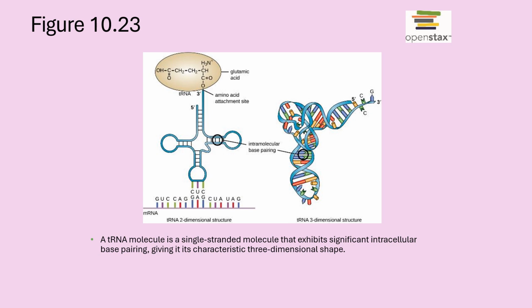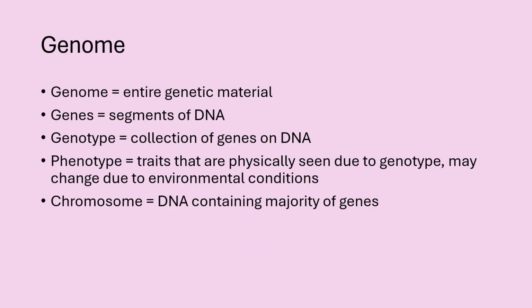So way down here on the bottom is your messenger RNA, or your mRNA. And then this structure right here is the tRNA. Here's your amino acid up here. That binds on the end away from where it's going to bind to the mRNA, at the opposite end. And then there's an area here where the bases will be complementary, and it will bind to the site on the mRNA. Like I said, we'll get into the steps of how all that will work in the next chapter.